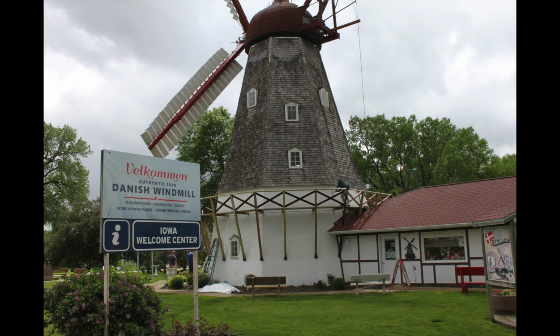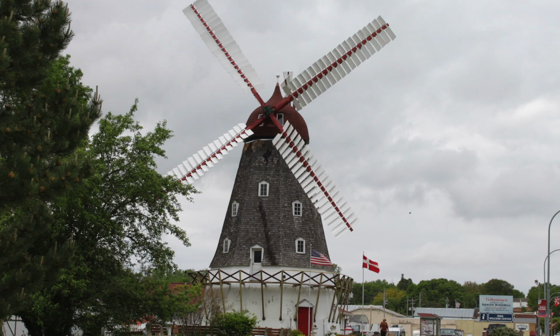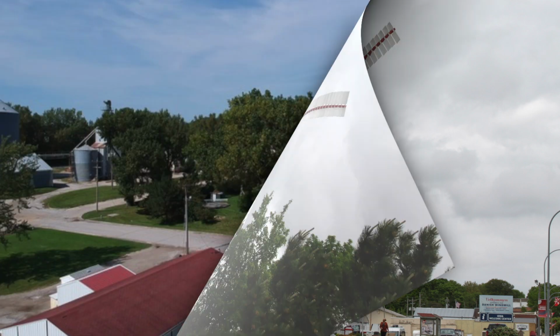In 1987, the museum and mill were designated an official Iowa Welcome Center, and 3 times since its opening, the Danish Windmill Museum has been named the Iowa Tourism Attraction of the Year.